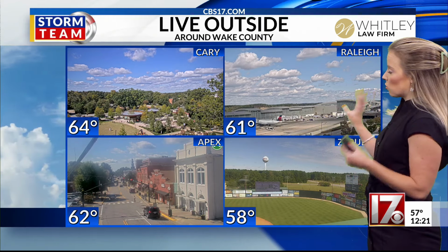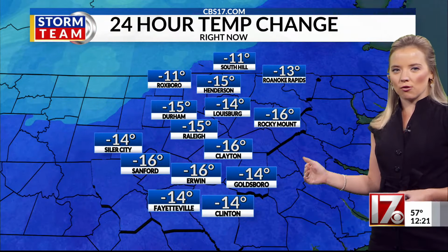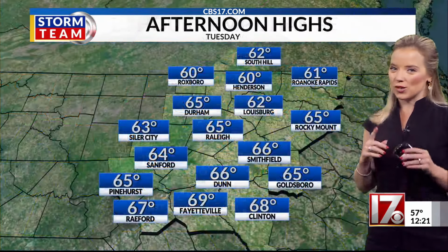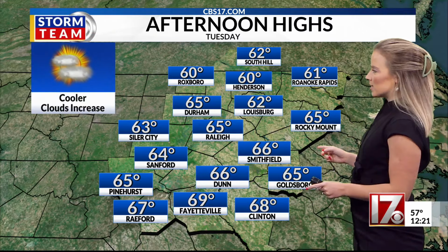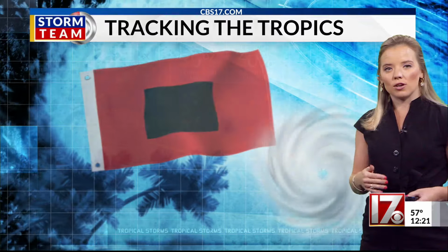You can see it's just gorgeous across central North Carolina right now, but it's cool out there. Look at the 24-hour temp change. We're over 10 degrees colder from this time yesterday, and that trend's going to continue. Highs only in the 60s today. Average is low 70s, so we're going to be below average. Clouds on the increase through the day.